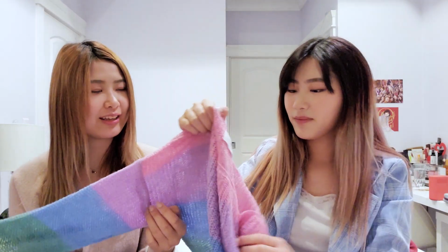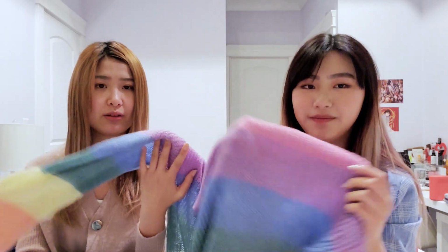The fit is also similar to Peekaboo. Oh, or yeah, Velvet Peekaboo, except theirs is sequiny. But yeah, the fit is very similar.